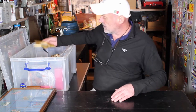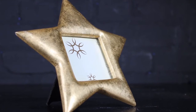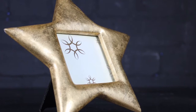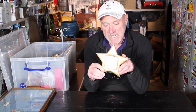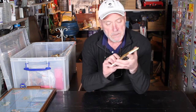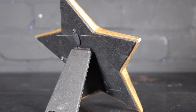Next out, this is flea market stock. We have a gilt on wood photo frame, contemporary, just a nice decorative piece. I'm not afraid of selling decorative items even if they are contemporary pieces. They still sell really well at markets, fairs and online. Value wise, be around a tenner. That's £10. It's nice, in good condition, and that'll sit nice on a dressing table.